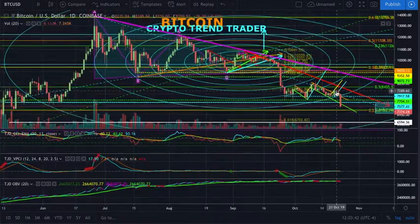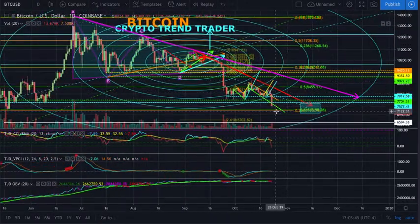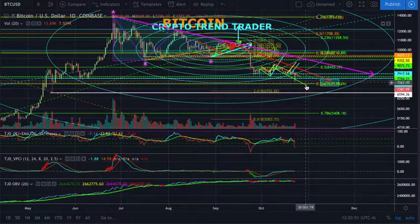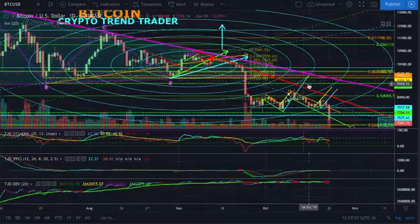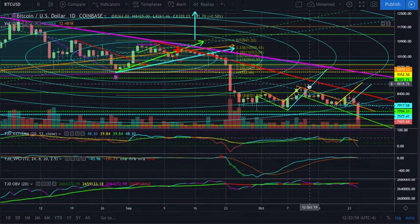Let's just pull this up one more time. The 236 and 618 is coming in right here at 71.68. So that's going to be our next target. But again, we're looking for 4-hour close confirmation before we go to play any bounces or anything like that, other than just a quick scalp.